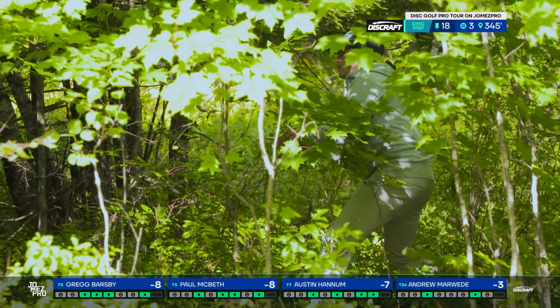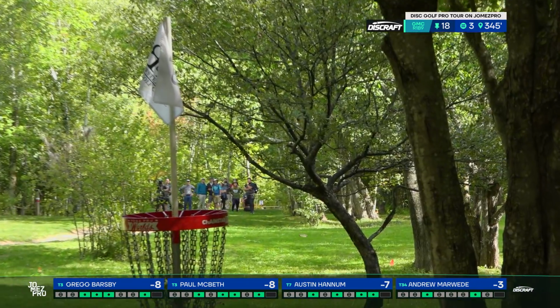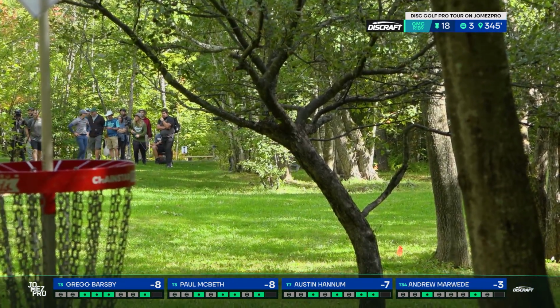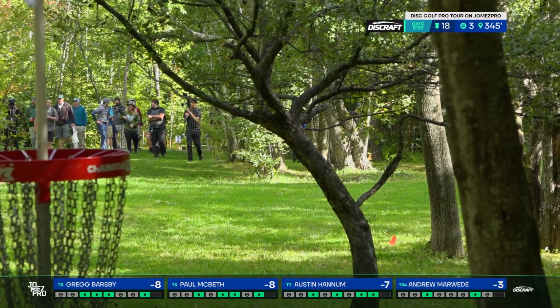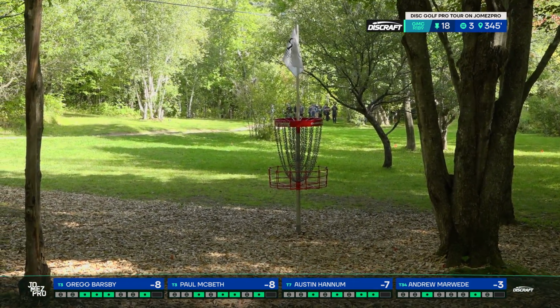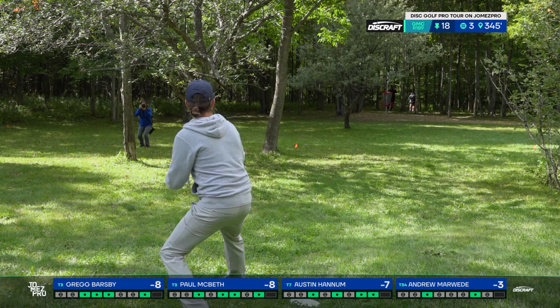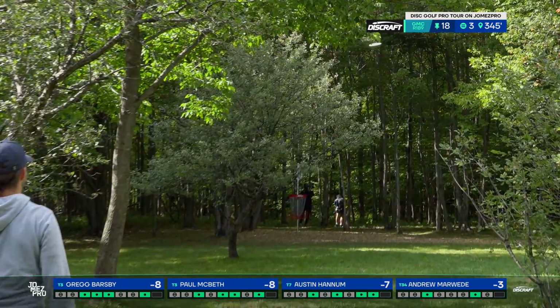That was a pretty incredible forehand air shot from Andrew right there. I don't see many people throw it that straight over the bush, and he's still inside the circle without a flex. I mean, he's got the goods when it comes to the forehand business, folks. Back this way. That was so buried. Yeah, and Gregg is going to most likely have to surrender the bogey on the final hole.